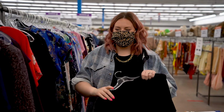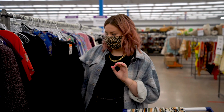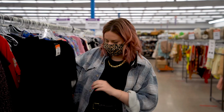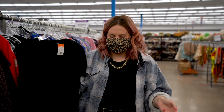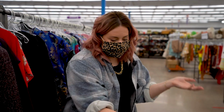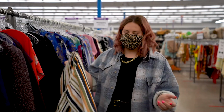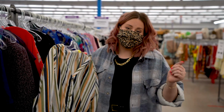Okay, so I found some things in the dresses section. This is actually a Kenneth Cole, and it's 15 bucks, which is a bargain for a Kenneth Cole. It's just a super simple black t-shirt dress. Figured it'd be really great for work or layering. And also stripes are meant to be, I mean, when aren't stripes in, but they're more of a thing this year.